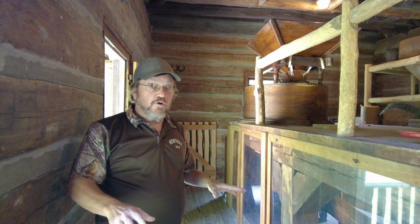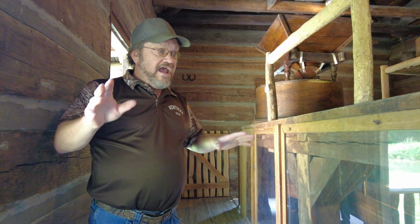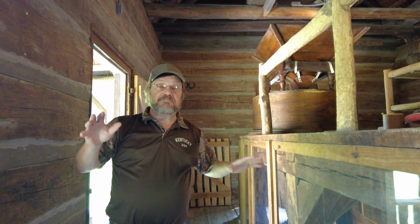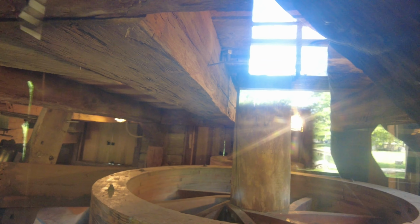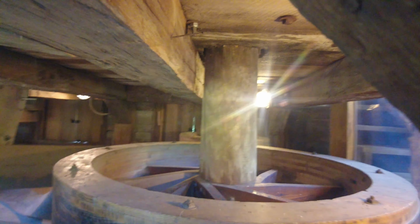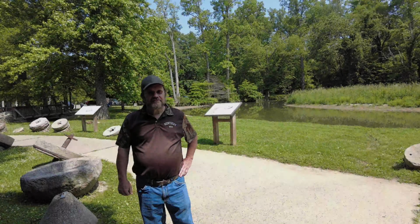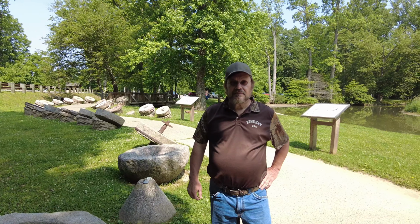This type of mill was the most common in frontier Kentucky for one reason. Everything in this mill can be made from wood or animal hides. You don't have to have any metal to build a mill to work like this. I don't know how much you guys can see because it's got some safety glass around it, but now he's going to tell us about this millstone collection, and you were saying it's the largest.